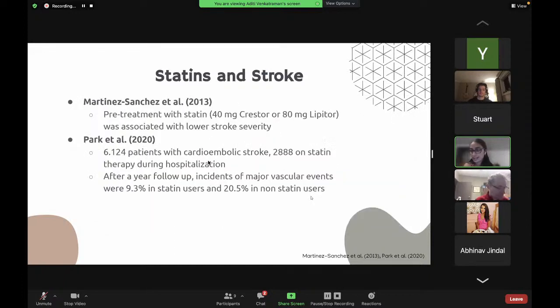There are a few other trials that support this data. A trial in 2013 found that with pre-treatment with a statin, if the individual was taking either 40 milligrams of Crestor or 80 milligrams of Lipitor before they had their stroke, the stroke often tended to be lower in severity. And then a study in 2020 found that in patients who had a cardioembolic stroke, those who were given statin therapy during their hospitalization had, at a year follow-up, only 9.3% major vascular events in the statin users compared to 20.5% in the non-statin users. Again, speaking to the impact that statin therapy can have in both preventing stroke severity and, post-stroke, preventing recurrence of stroke and other cardiovascular events.